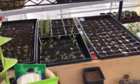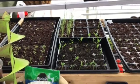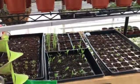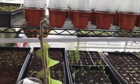Over here on this side, more peppers. I think those are all hot. No, hot peppers are already potted up their first time. So those are sweet peppers. And then there's leeks. My lemongrass, of course.